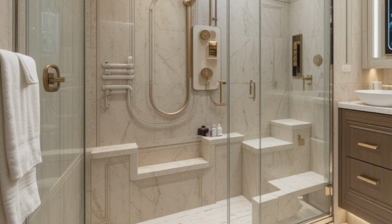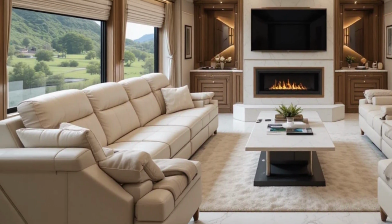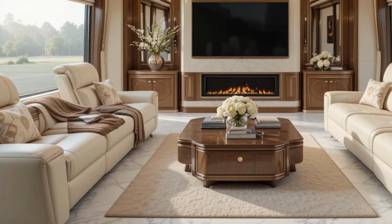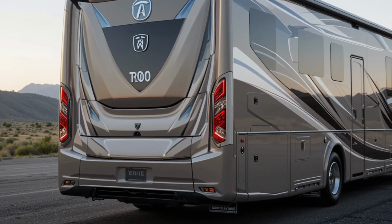A hidden bunk that folds out from the living area wall is designed with USB-C ports, its own lighting zone, and ventilation controls, making it perfect for kids or guests. The entire motorhome runs on an advanced energy system featuring dual solar arrays on the roof, backed by a 30 kWh lithium battery bank and an ultra-quiet diesel generator for off-grid freedom.